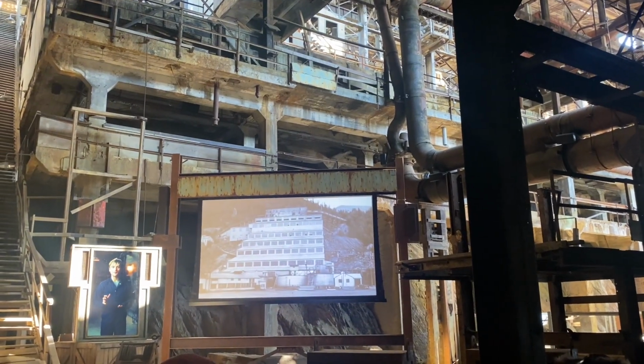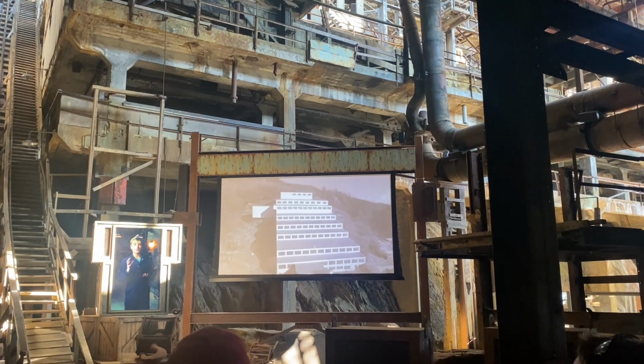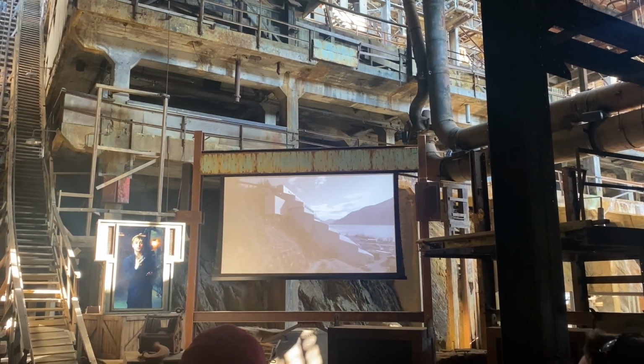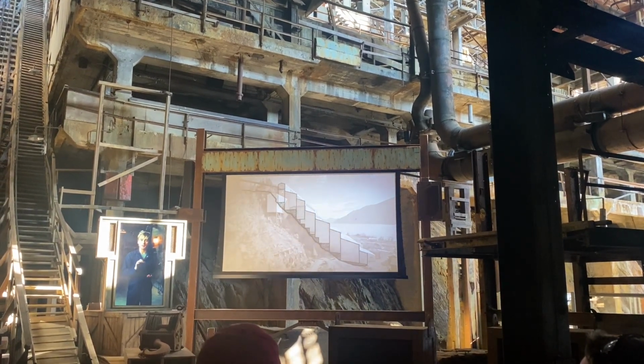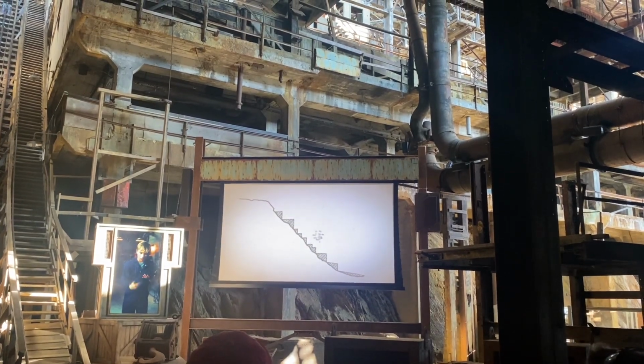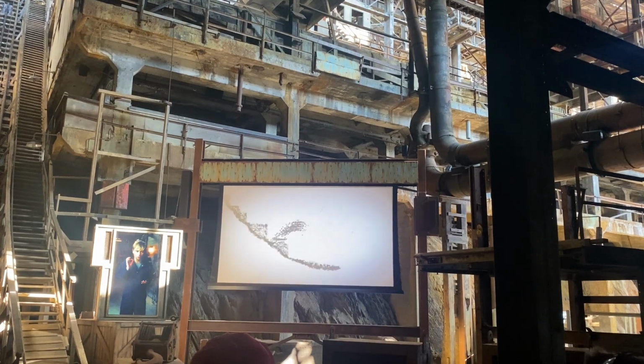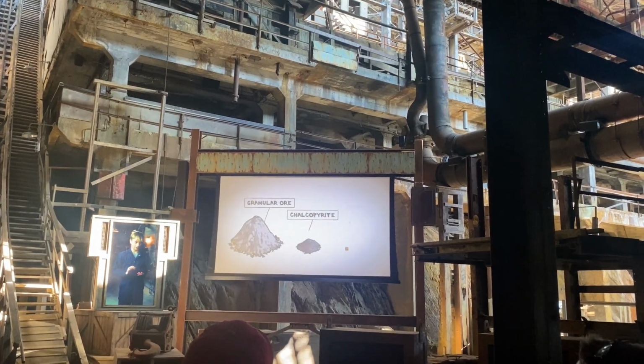In its day, this mill ranked among the best at coaxing those copper minerals out of the rock. And that efficiency was built right into the design of this building. Each step in the concentration process was located 1 level below the step before, so that gravity was always helping to move the heavy ore along. And it took a lot of ore to get a little copper.